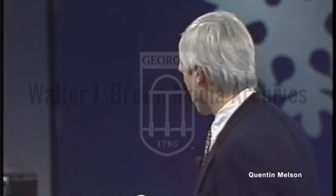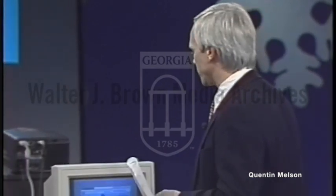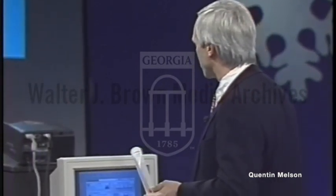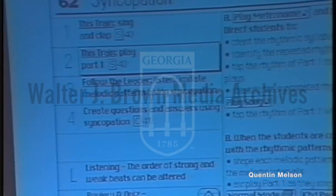Let me just pull up on the screen the electronic lesson book. All of the modules are available in print copy, of course, but they've also been reproduced on the computer. And I'm clicking on what's called the lesson book, and let me just pick a module that's kind of later on. Let's do one on syncopation. And you'll see on the left-hand side of the screen is the major concept or major activity for that particular lesson. On the right-hand side of the screen is the text that guides you, the teacher, what you're supposed to be doing.